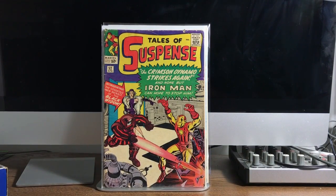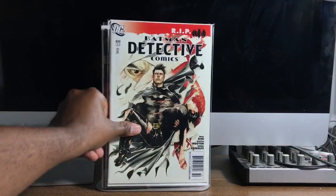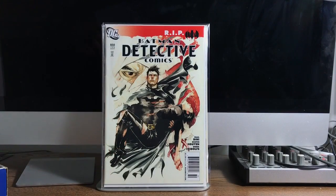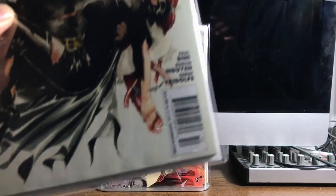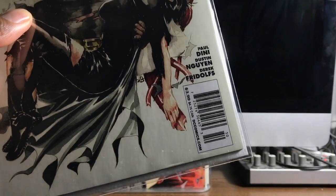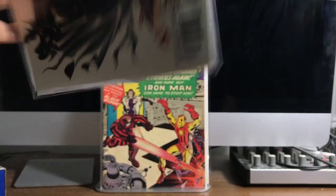Okay, and there was another booth that I had never seen. There was a table with dealers that I had never seen before, and I came across my second or third copy of Detective Comics number 850, and he was selling books relatively inexpensively. I found Detective 850, and the cool thing about this one is that it's a newsstand variant. So yeah, I found a newsstand version of Detective 850.